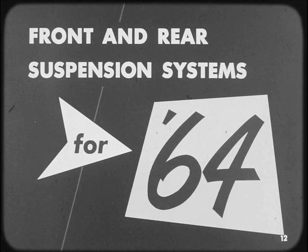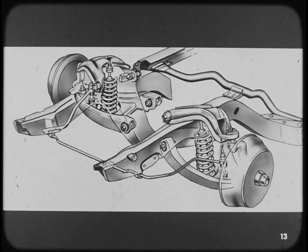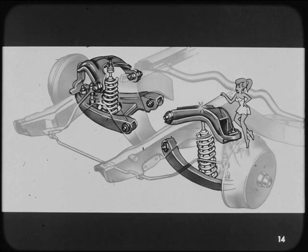Now, let's look over front and rear suspension systems for 64. Pontiac's traditional reputation for roadability and rideability is further enhanced by front suspension systems which are basically the same throughout the 64 Pontiac line, but carefully tailored to each series and model to compensate for differences in size and weight. Independent front coil spring design, with upper and lower control arms mounted in thick rubber bushings, virtually eliminates the transmittal of bumps and vibrations for the smoothest, softest ride in Pontiac history.